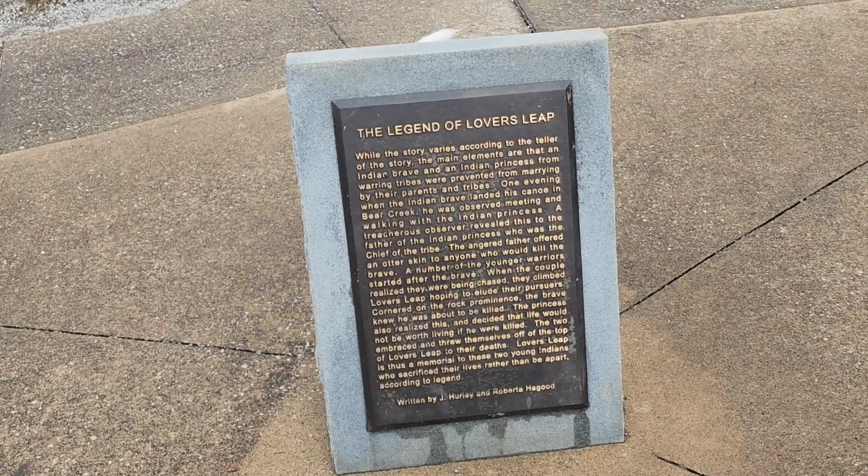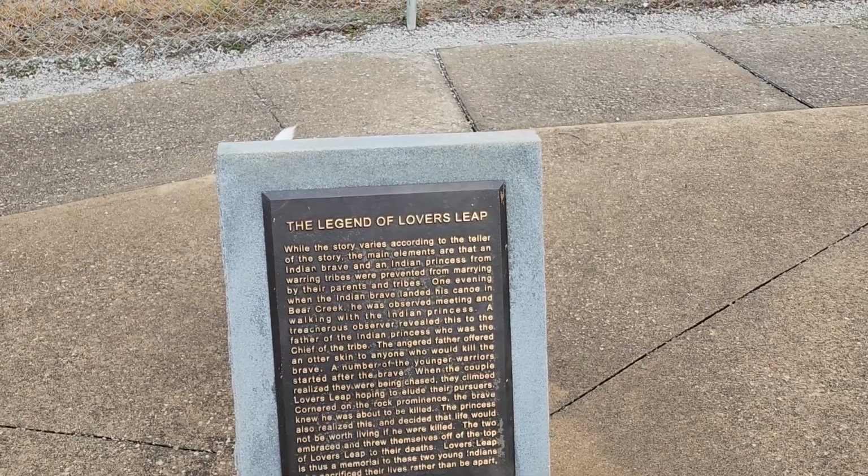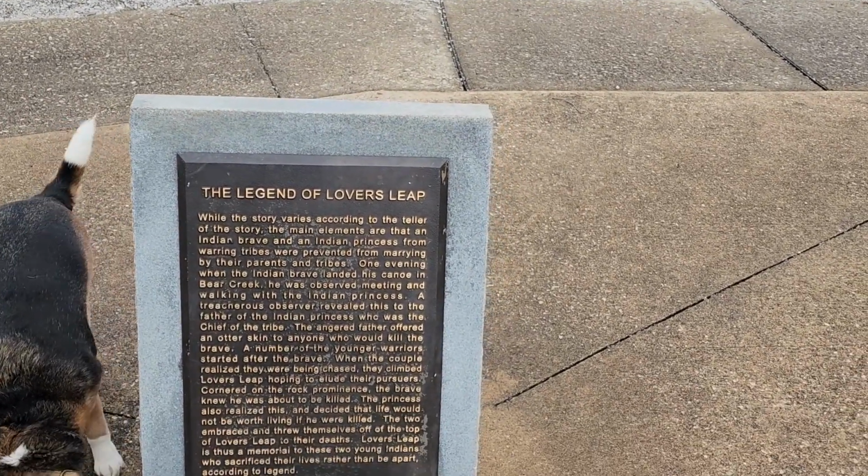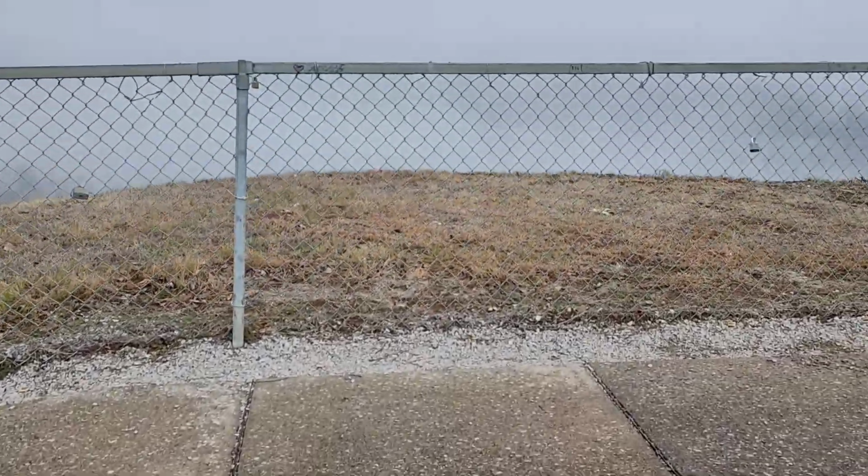The legend of Lover's Leap. While the story varies according to the teller of the story, the main elements are that an Indian brave and an Indian princess from warring tribes were prevented from marrying by their parents.